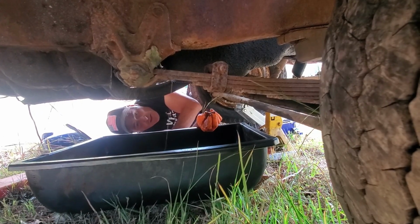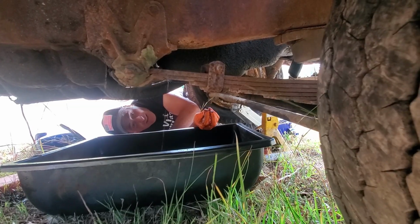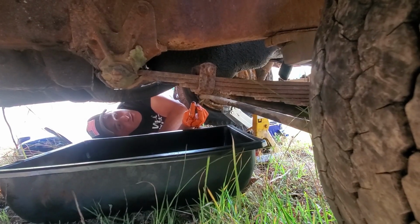So while I'm under here, I'm looking at the draft tube. It's pretty rusty inside. Do you think that's how it got in? I can't think of another explanation for how the water would have gotten in except that draft tube.